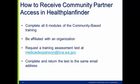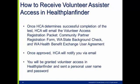So finally, for those applying to receive Healthcare Authority Community Partner Volunteer Assister Access in Washington Healthplanfinder, you must complete all 6 modules of the community-based online training, be affiliated with an organization, request a training assessment test at medicaidexpansion@hca.wa.gov, complete and return the test to the same email address. Once Healthcare Authority determines successful completion of the test, HCA will email the volunteer access registration packet, including a community partner registration form, Washington State Patrol background check, and Washington Health Benefit Exchange user agreement.